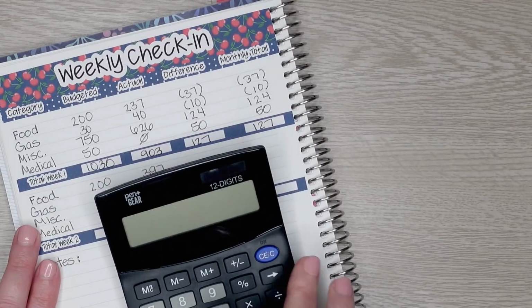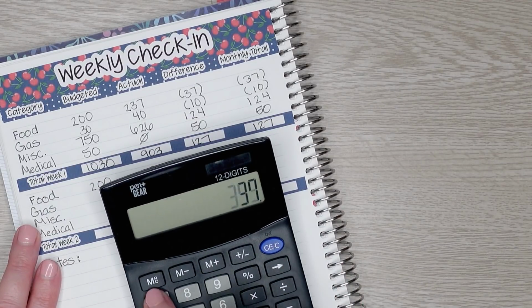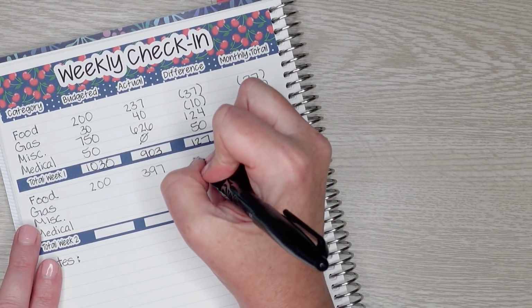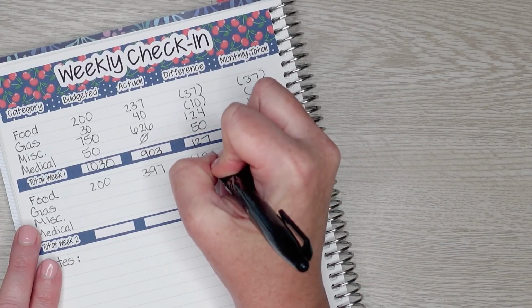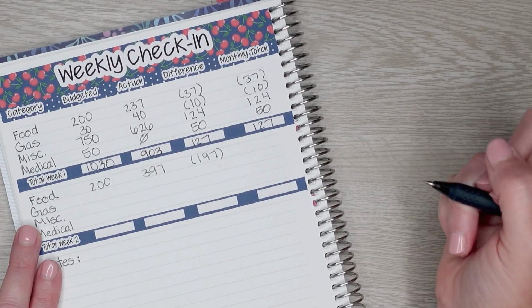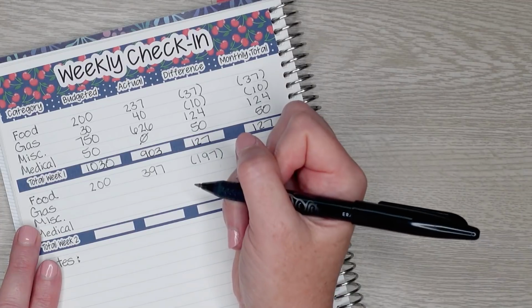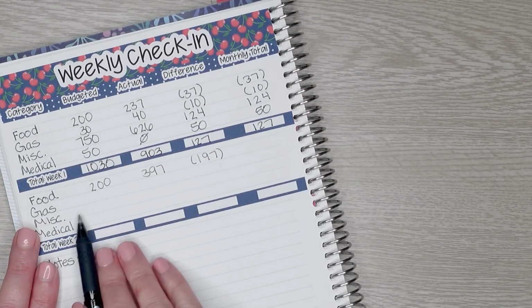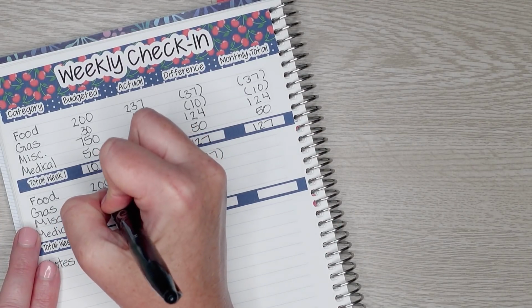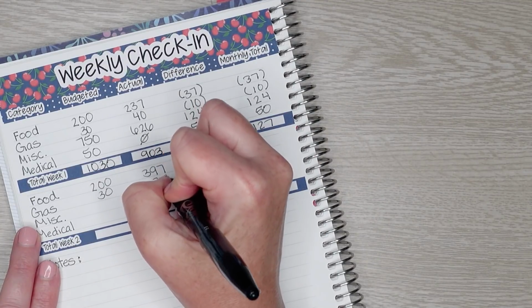So let's see what the difference is there. 397 minus 200, is that 197? Yeah, we were negative or above budget by $197 in our food category, which I know is bad. Okay, so we'll do the month total at the end. So let's take a look at gas. We budgeted $30, and it ended up costing us $35.